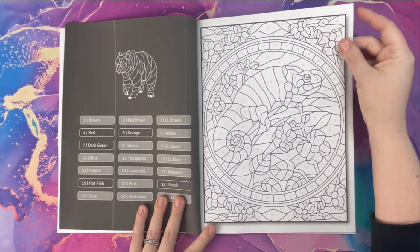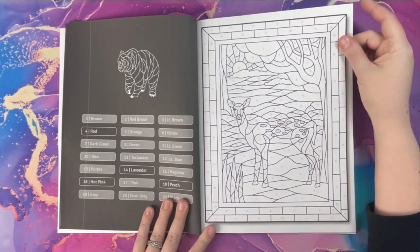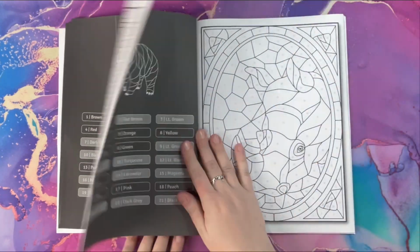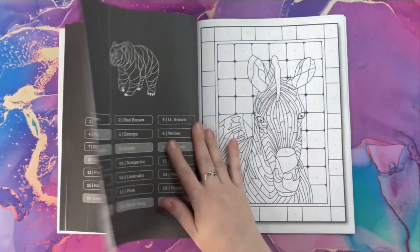Ooh, that's pretty with a lizard. That might be my first one that I color out of this one. And a deer. Kangaroo. Wow, my list of what I need to color is growing ever so much.